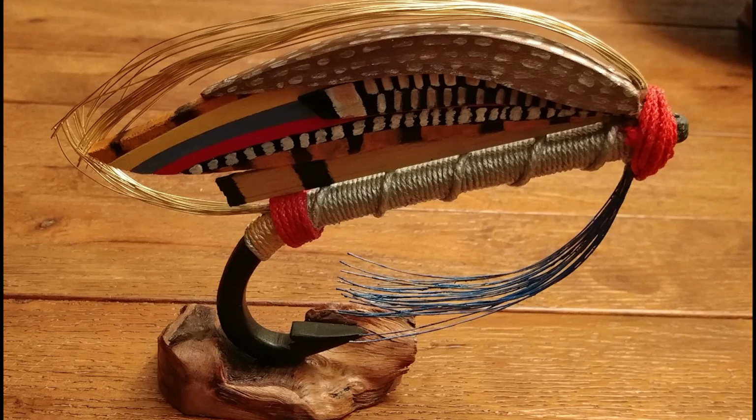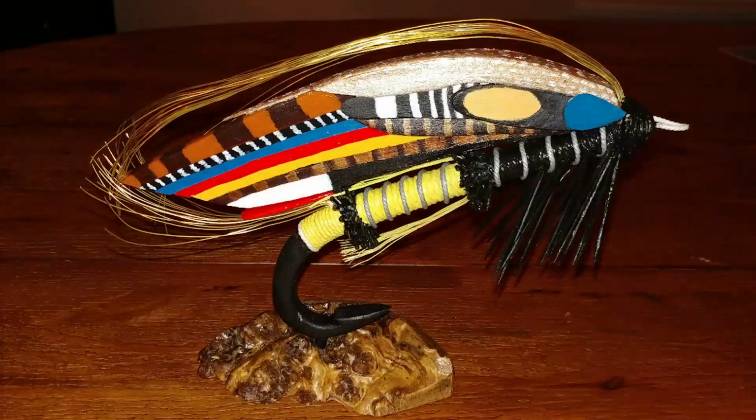Here is the Silver Doctor, and this is just unbelievable. And of course the golden pheasant crest. I don't know how you pull that off. I don't know what he's doing. I really don't want to know. Great art is best left to the imagination, I think.